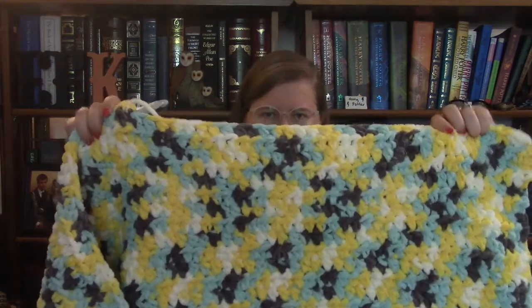I'm also using my giant 12 millimeter crochet hook for this, so it was absolutely flying, and I'm just using a half double crochet stitch for that.